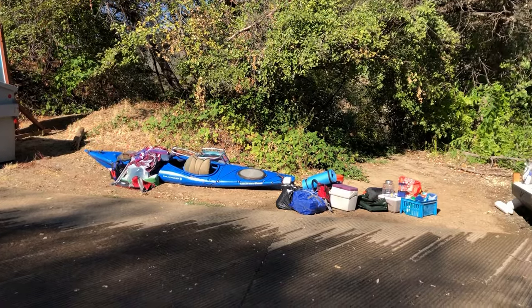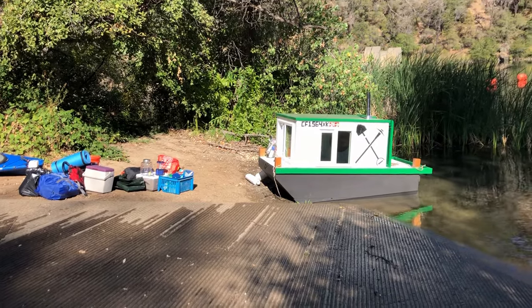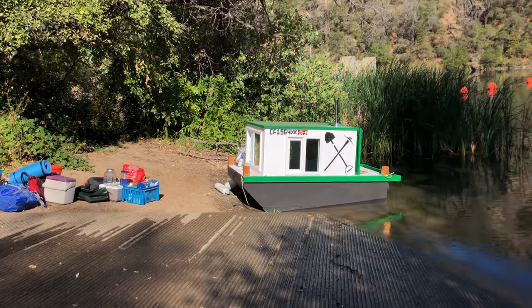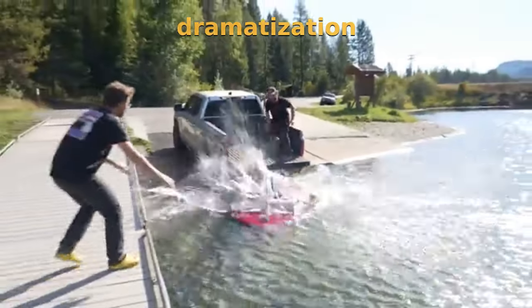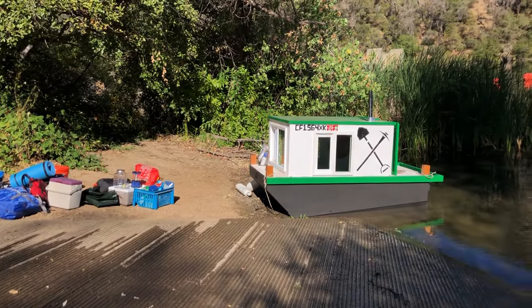All right, I didn't get the chance to film that. There was another person waiting. But we're unloaded out of the truck. I just kind of yeeted the boat out of the back of the truck. I'll get all that stuff put into the boat, and we'll head on out.